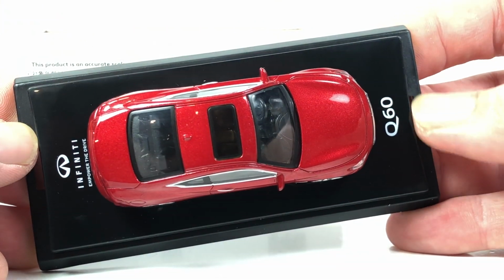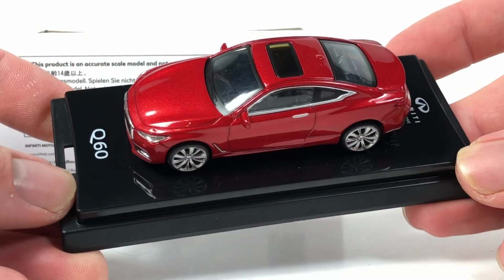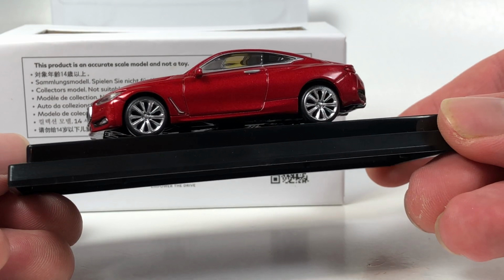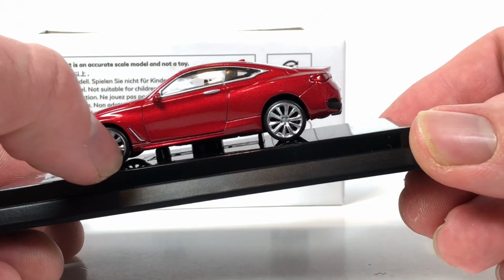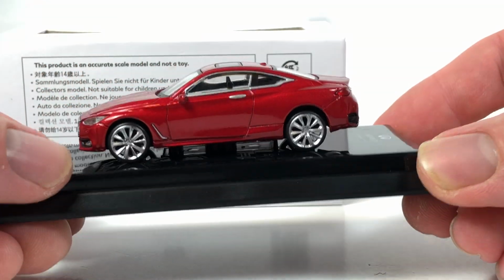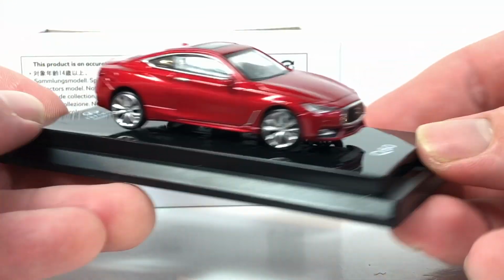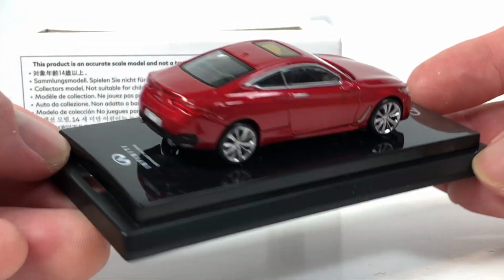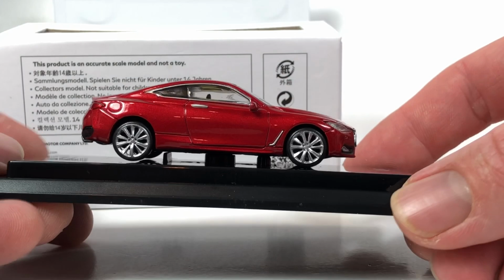Oh, man, that is really cool. So this must be like a dealer exclusive, I would imagine. Look at the detail. Look at the detail. So the wheels are plastic. It looks like, yep, wheels are plastic, but who cares? Look at the detail on that thing. This thing's got a lot of weight to it, too, and it's not just the base that it's on. You got lens detail.